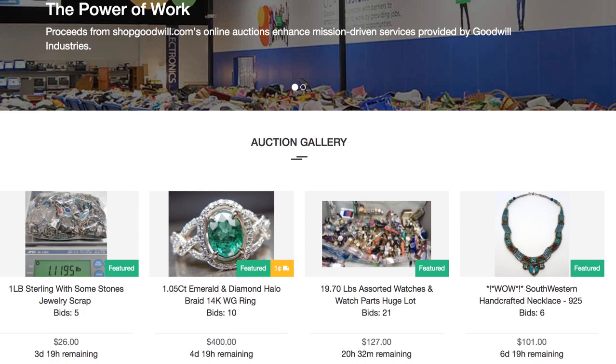Okay, but does shopgoodwill.com actually serve all of these 162 chapters? We have approximately 125 of those 162 chapters selling product on the platform today.